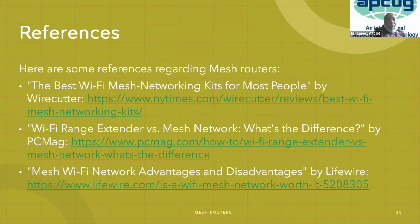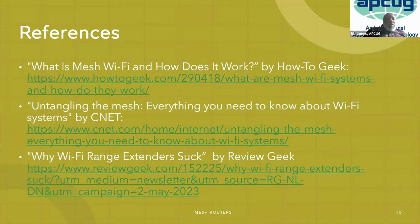Here are some references that I used. The best Wi-Fi mesh networking kits for most people by Wirecutter. Wi-Fi range extender versus mesh network: what's the difference, by PC Mag. Mesh Wi-Fi network advantages and disadvantages by Lifewire. What is mesh Wi-Fi and how does it work by How-To Geek. Untangling the mesh: everything you need to know about Wi-Fi systems by CNET. Wi-Fi range extenders suck by Review Geek.